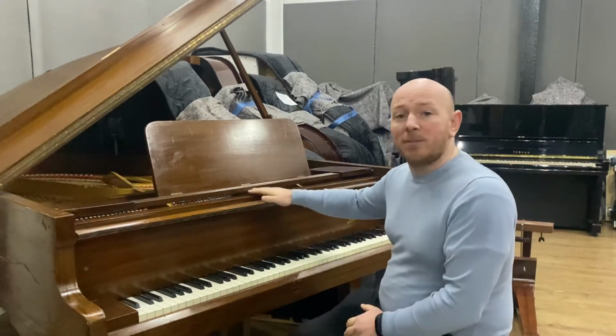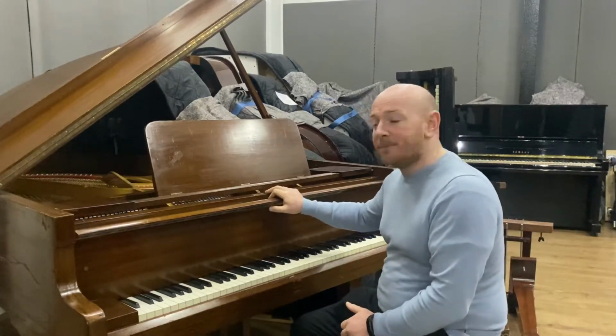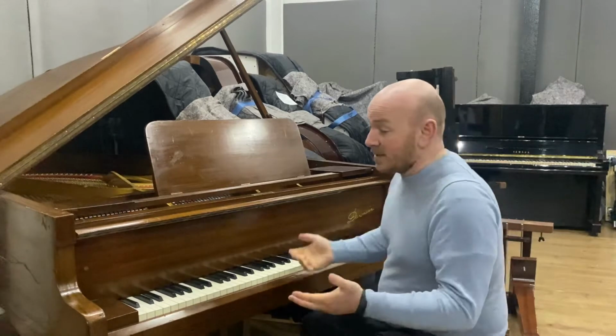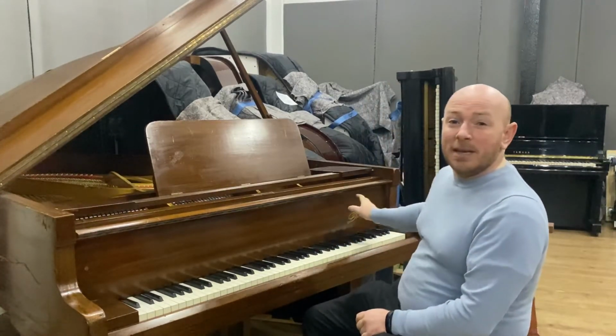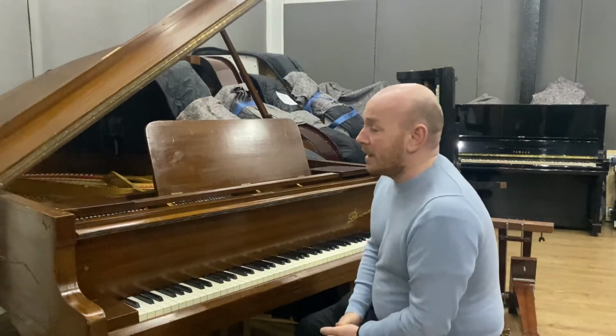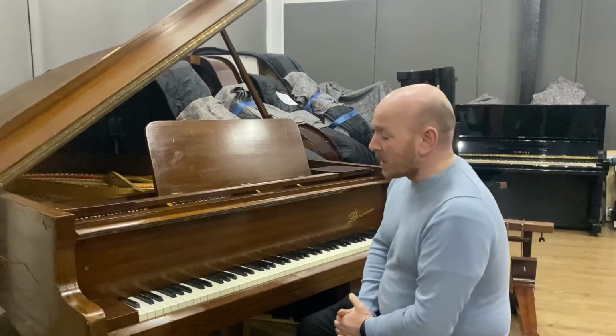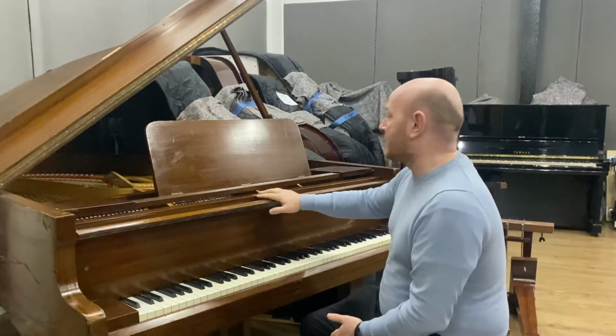This piano came in from a school in London. It got traded in against a Yamaha C7, and certainly it's been an old school piano. As many of you may know, Danemann made many pianos for many schools, particularly in the UK, and this is one of them. 88 note keyboard, two pedals, and a mahogany case.